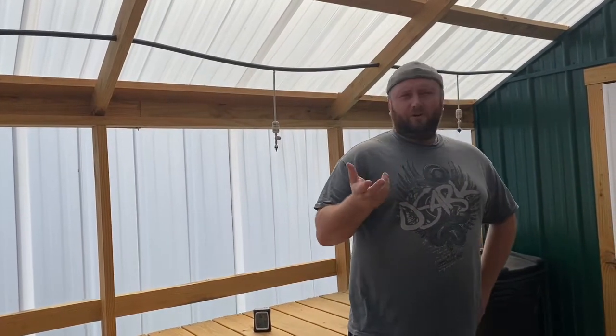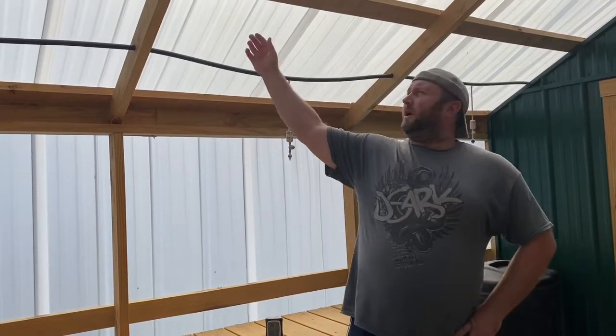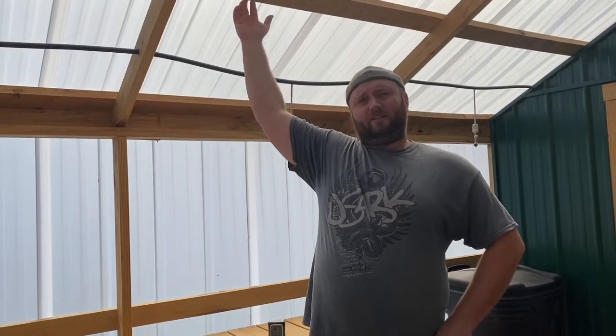So this is our experiment this year. We're going to see how it goes. We're going to put an electronic monitor in here, so it will let us know on our phones. We can check by our phones to see what the temp is in here, what the humidity is in here. We're going to put bubble wrap to kind of create an air gap between the outside plastic and the inside.